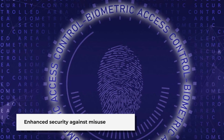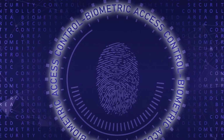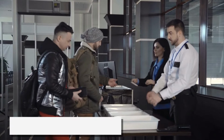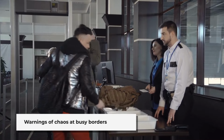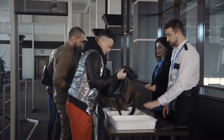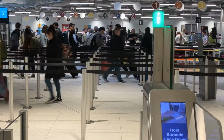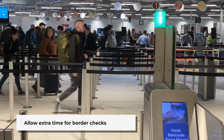Johansson stated that it will make it harder for criminals, terrorists, or spies to use fake passports, thanks to the biometric identification process. However, the implementation of the EES has not been without controversy. British government agencies and travel industry representatives have warned of potential chaos at border crossings, particularly at busy points like Dover and Gibraltar. Travellers are advised to allow extra time for border checks when planning their trips.